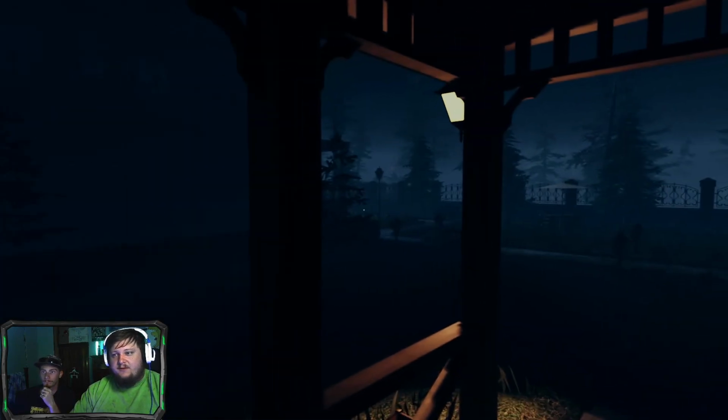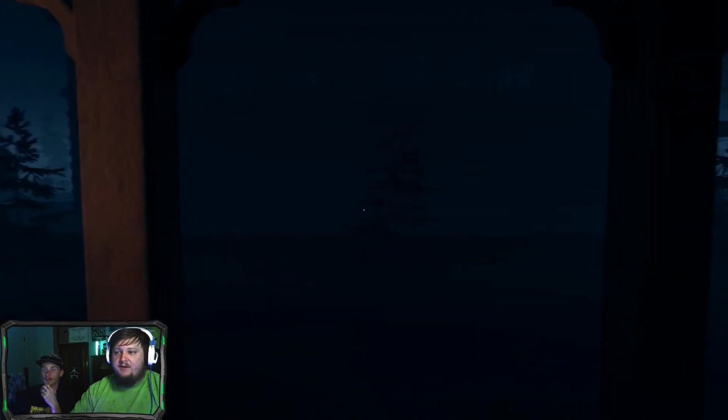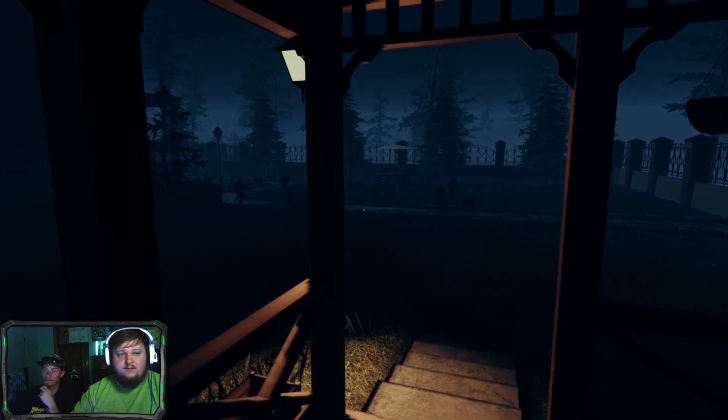Hope y'all are enjoying this so far. So far, this has actually been pretty good. It's gotten better. For the second chapter, it was a lot better than the first one. Hopefully, they continue to gradually get better and better.